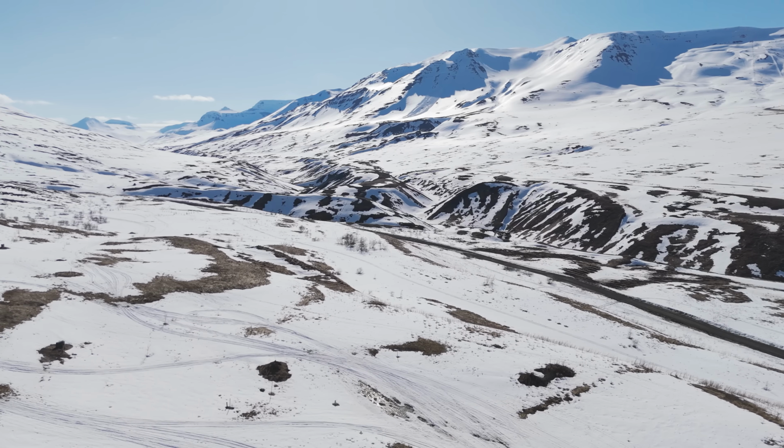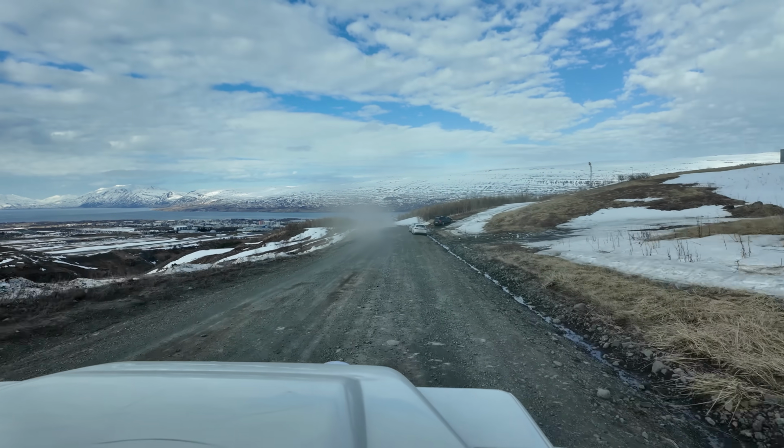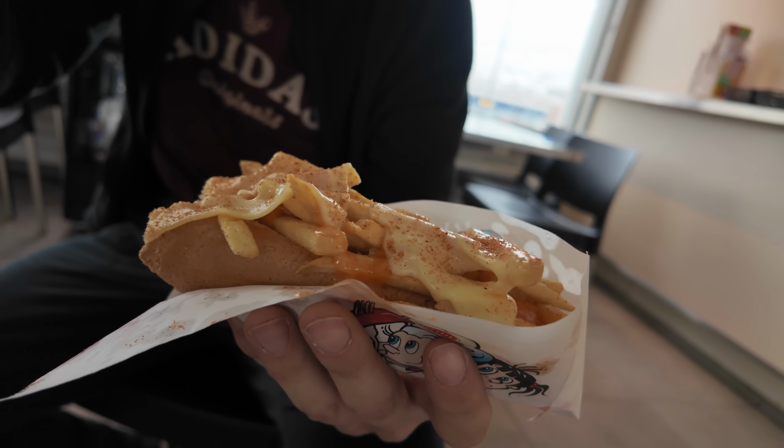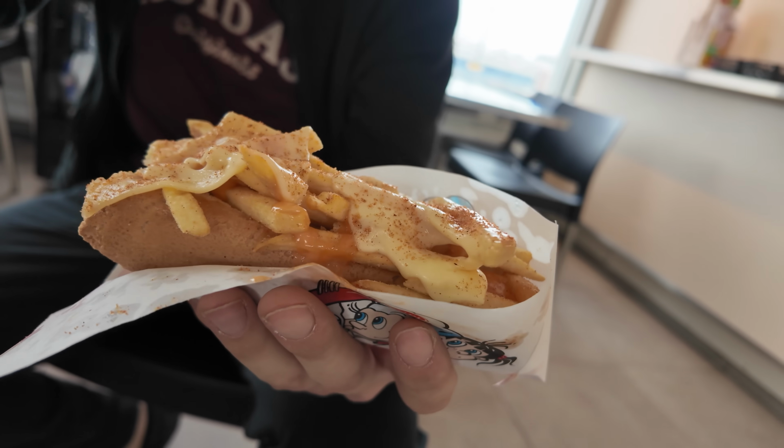As we descended back down the mountain, Helvis wanted us to try a local Icelandic delicacy before we got back on the road. And you guessed it, another hot dog. Deep fried hot dog with the fries and melted cheese over.